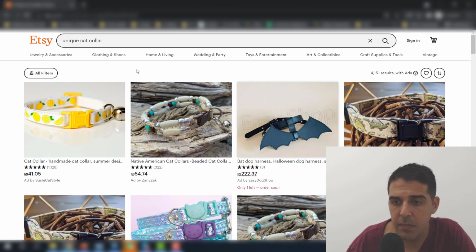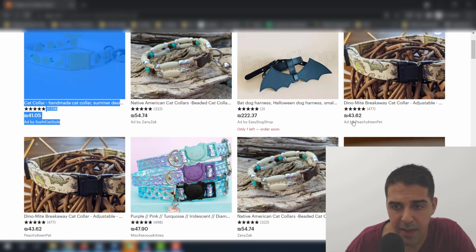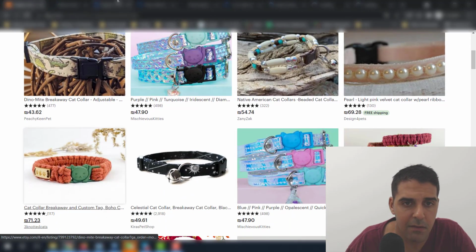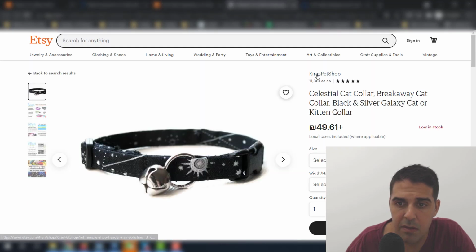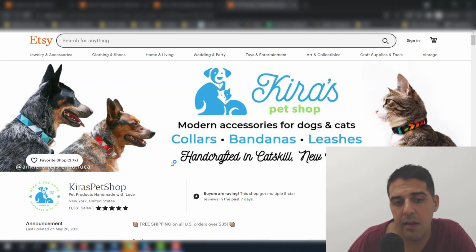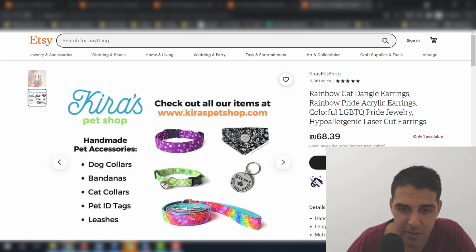I try to go with those that have a lot of reviews. And usually those that have ads don't have a lot of sales. This one 1200, 1800, 700, 800, 12. This one with 11,000 sales is a big one. So let's see. Rainbow cat dangle earrings. That's weird.